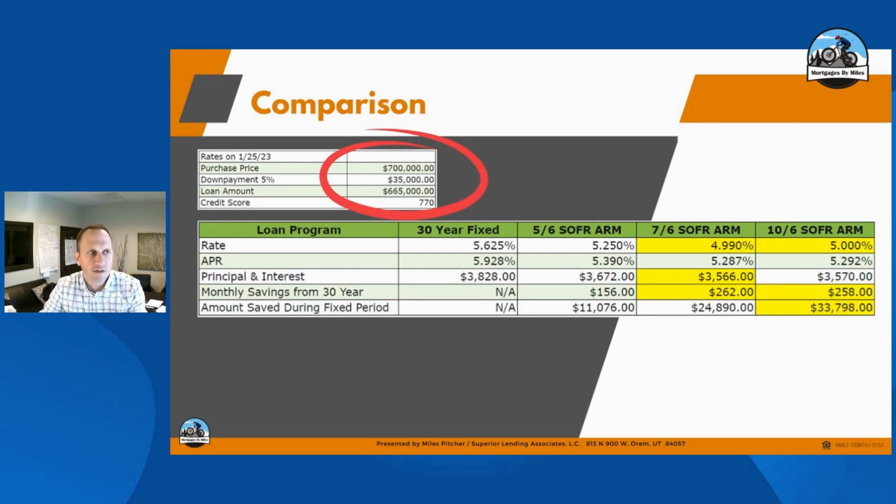All right, check out this scenario from a client that I helped. $700,000 purchase price, down payment $35,000 or 5%, excellent credit, loan amount of $665,000. This is a purchase. We gave them a great quote at 5.6 on the 30-year fixed. And then I asked him, how long are you going to be in this home? He said, we're going to outgrow this home in 5 to 7 years, and then we will need to buy a new home. I said, great. Let's look at some of our ARMs.